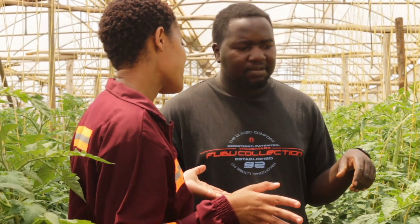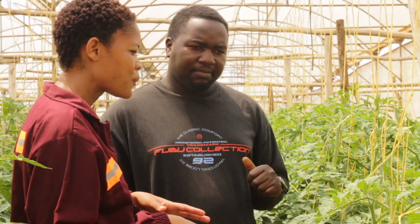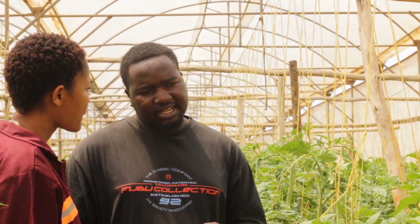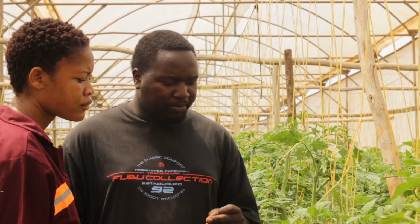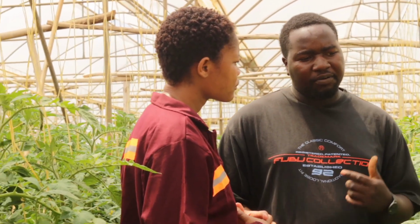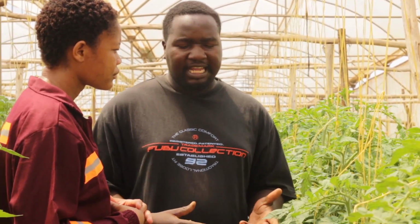I'm not an agronomist, but I've heard that tomatoes are prone to red spiders and all. So how do you manage pest control? So we do routine fungal disease sprays on a weekly basis, and insect and pest sprays on a weekly basis. As I've said earlier, scouting is the best solution. So we are in and out of the fields on a daily basis, two to three times a day.